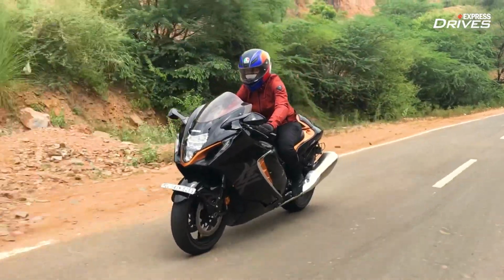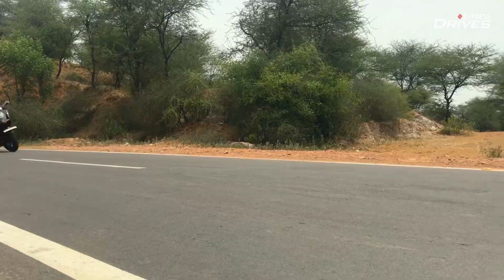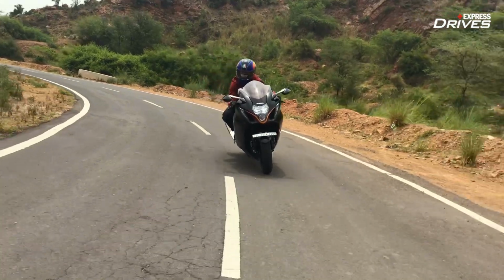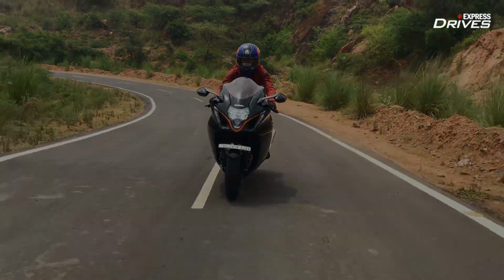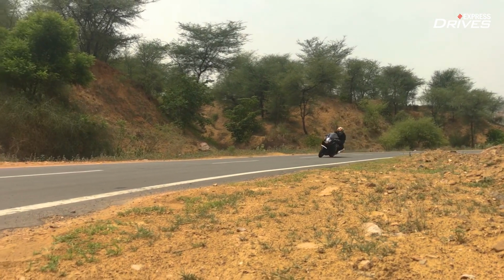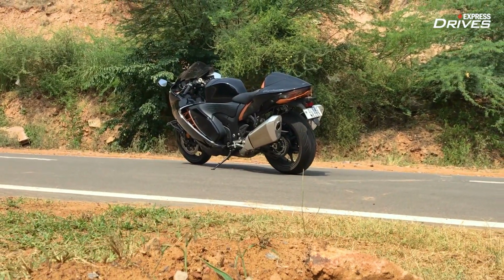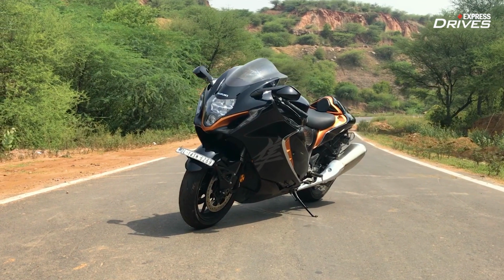Riding the Hayabusa for the very first time felt like a graduation party to me. It is stupid fast, yet it is comfortable. If you never ever want to give up on the super sport kind, no matter how old you are, the Hayabusa can let those dreams stay alive. This may be a very subtle upgrade to what the Hayabusa has been since the very beginning. This is in its best form now.